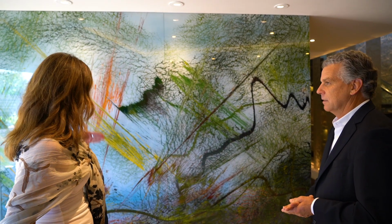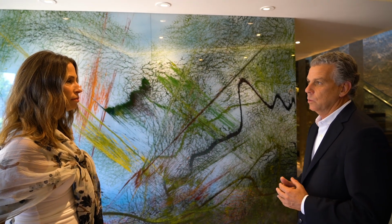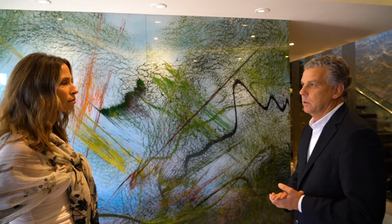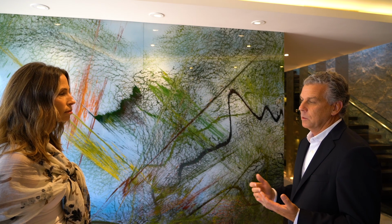And it lights up in the back. It's a beautiful piece during the day and at night. It makes you feel so good when you walk in. A lot of times in contemporary properties, they can be a little bit cold. And this one has a beautiful flow of warmth between the water, the art, and the woods.